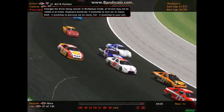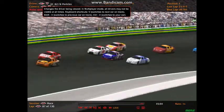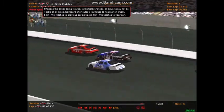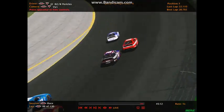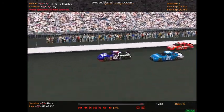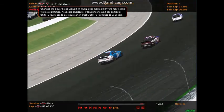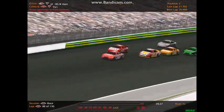And now, oh man, this is really hurting Pericles' run here. He's in some pretty aggressive pack racing, and none of these cars are on the lead lap battling for him. And now there's Rowe, who's been a single-handed great wall in this race here. And now you've got Madeline Myatt, who is leading around that leading pack, even though she's a lap down in 7th position, trying to get her lap back.